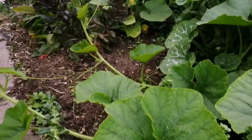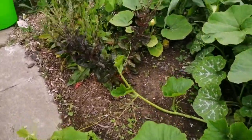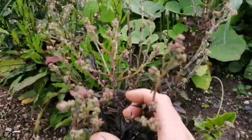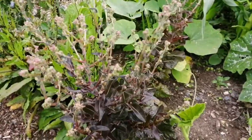And I'm doing the same with my lettuce. It's Marvel of Four Seasons. It is huge. This is what happens to a lettuce when it goes to seed. It's massive and tall, and it is starting to produce flowers, and it won't be too long till we can harvest those seeds.